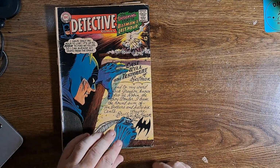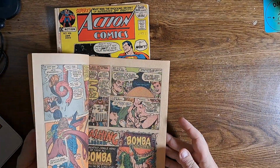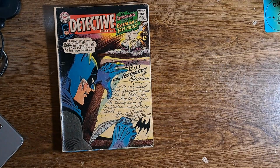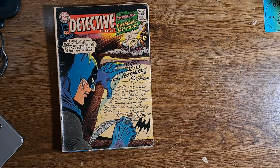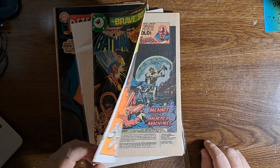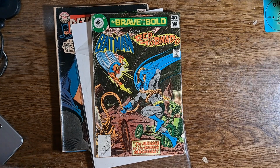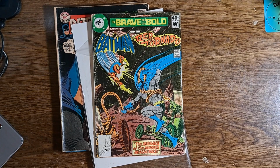Detective Comics 366. Brave and the Bold Whitman variant. This one is number 153. And let me just pull up my list and see if I have that one or not. It's always a possibility that I've got that one. I don't think I do.